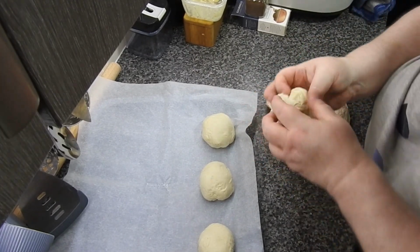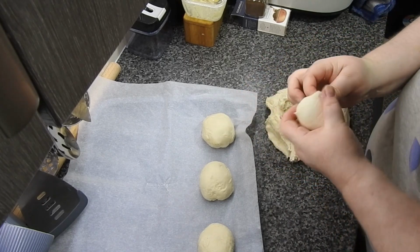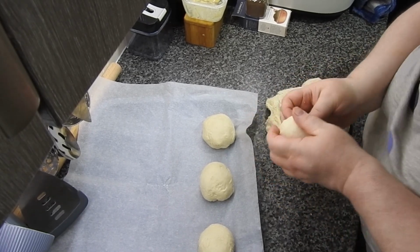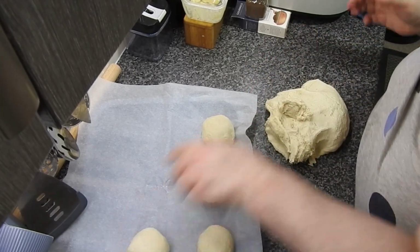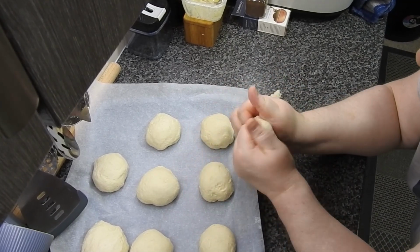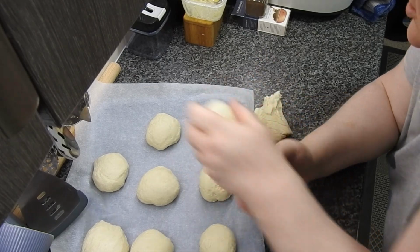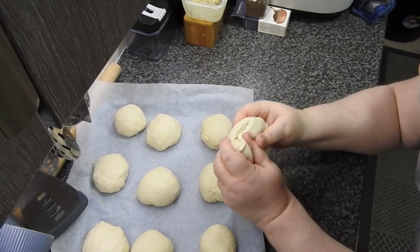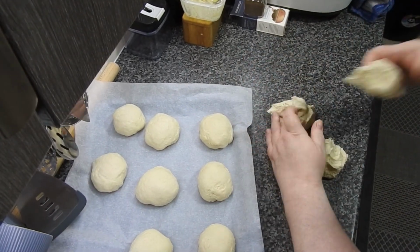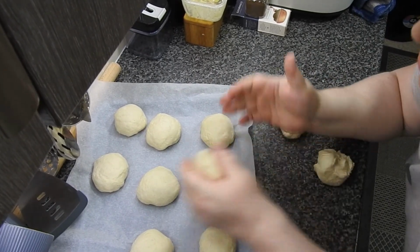If you don't want to make bagels at this point, you can do bread rolls. It's entirely up to you. Or chuck it in 2 loaf pans and make 2 loaves. It's just as good for that as it is for bagels. Caitlin has really enjoyed these. So just do as many as it takes to use up your dough. I can't remember how many I got, maybe 9 or 10 I think. So just stretch it over and tuck it in and then roll the bottom. I am no expert at bagel shaping at all, but they taste like bagels. They're round like bagels. They'll do for me.